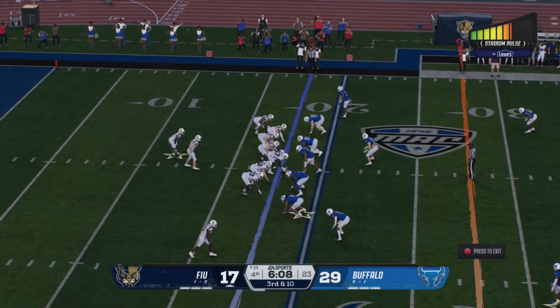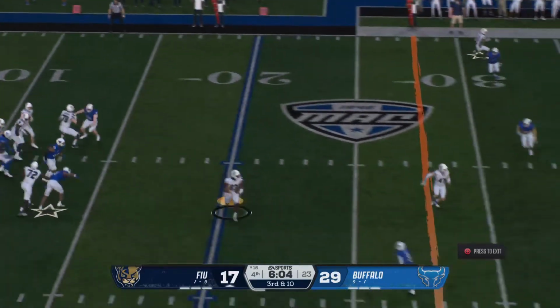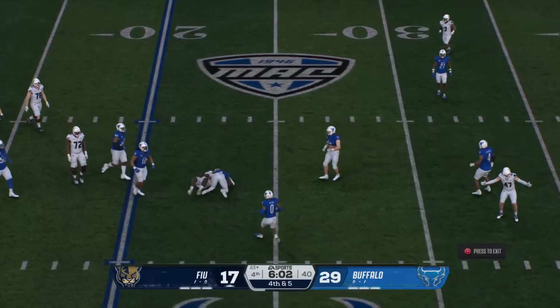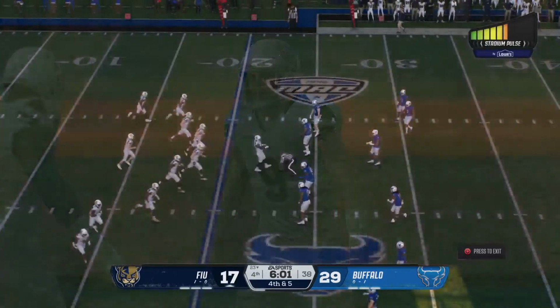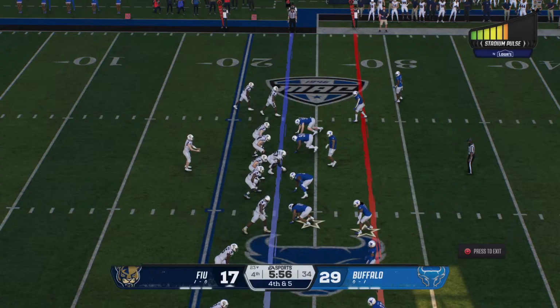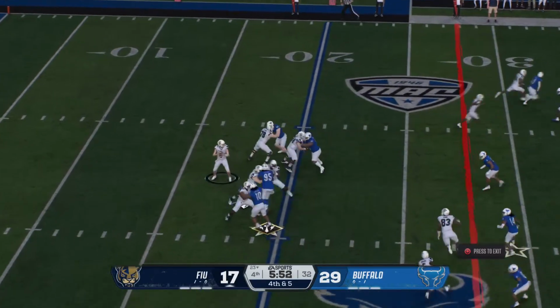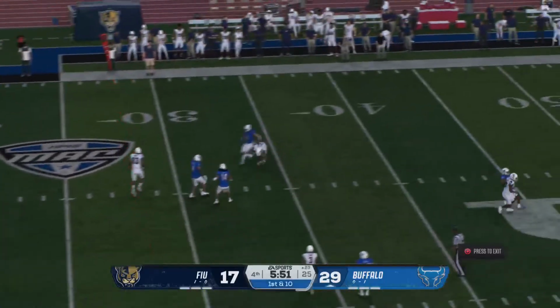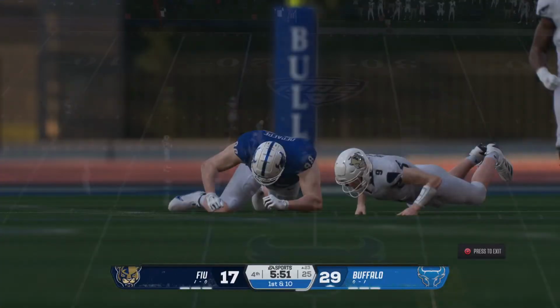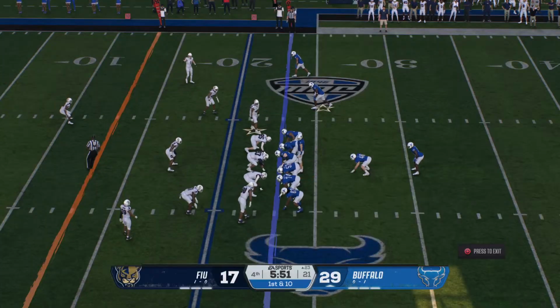On 3rd and long, he's going to have to throw for it. Fires to the big fella. And they'll stop him about 5 yards short of the first. Down by multiple possessions. They can't come up empty on this drive in the fourth quarter. They'll go for it on fourth down. Can't find his man. It'll be incomplete, and that is a heartbreaker this late in the game.